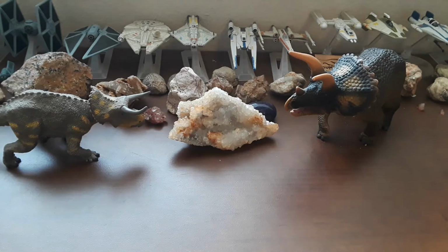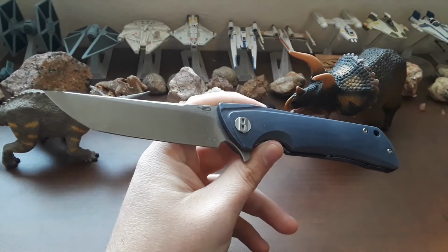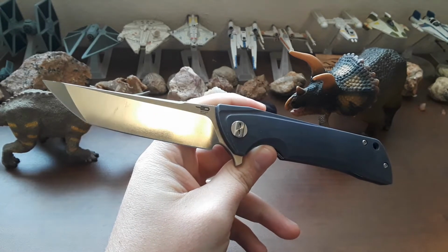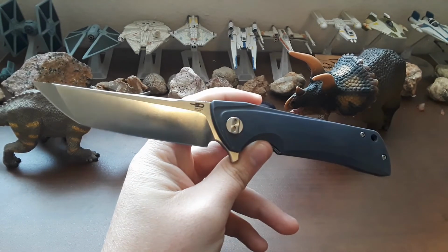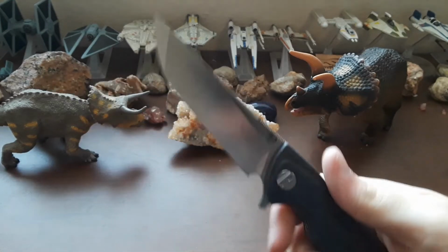Alrighty, moving on. The Bestech Paladin. This is a knife that I talk about all the time. Ask anyone who knows me. I'm always talking about the Bestech Paladin. I'm always recommending it to everyone. I think this is just a fantastic knife. This is one of the best budget knives in the world, in my opinion.